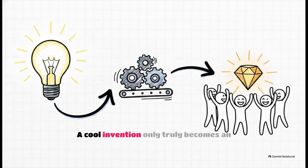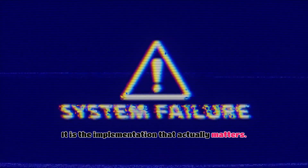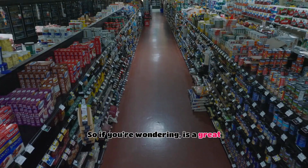A cool invention only truly becomes an innovation when that idea is actually put into use and produces real, meaningful value. The idea is just the start. It is the implementation that actually matters. So if you're wondering, is a great idea enough?